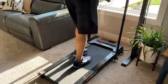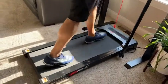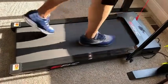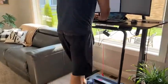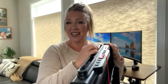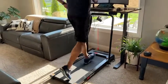When I work from home, I feel like I'm inactive and I don't get to get out and move as much as I'd like. With the FYC under desk treadmill, now you can do both. It's a 2-in-1 folding treadmill. It has 2.5 horsepower. It's solved my problem and it is helping me to stay active while I'm working at home. Let me show you how fantastic this is.